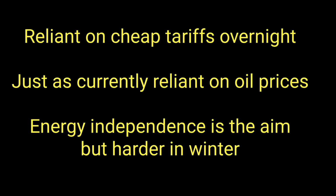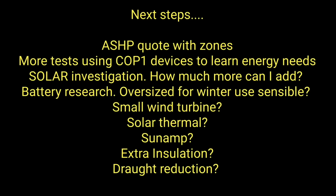So I definitely need to use either more efficient heating devices or pay less per kilowatt hour for my electricity. And what this is telling me is that I am definitely going to be reliant on cheaper energy tariffs. But I guess that's exactly the same as you're dependent upon oil prices going up and down. So it really does make me think about trying to be energy independent, which of course is harder to do in the winter. So what are my next steps?